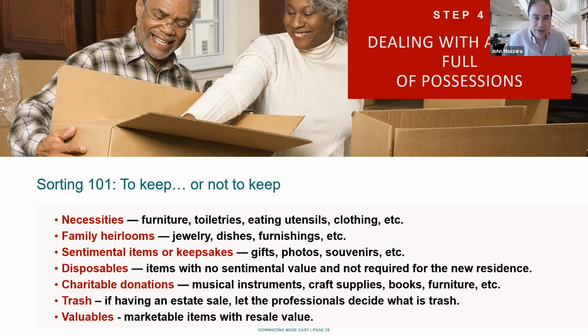You need to let go. And what some people will do is put stuff in a box, and if they find they haven't gone back to that box to take it out, then they're free to give that box away.